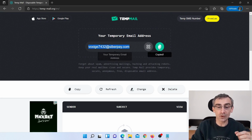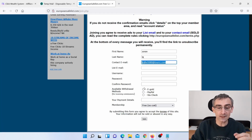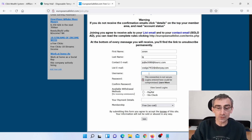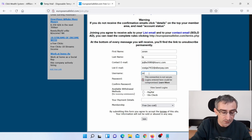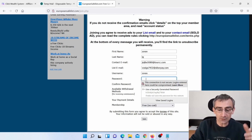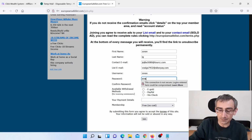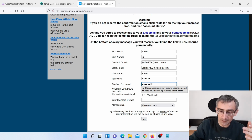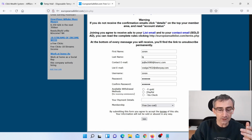So I will just copy this and go back here and paste that here. And I need to add my username. Let's just say Zoran, for example. Okay. And I need to add a password. Well, I will just add some random password, and confirm password. I will just confirm my password. I don't need any of this. Payment details: free, no cost. And then click here on Join.